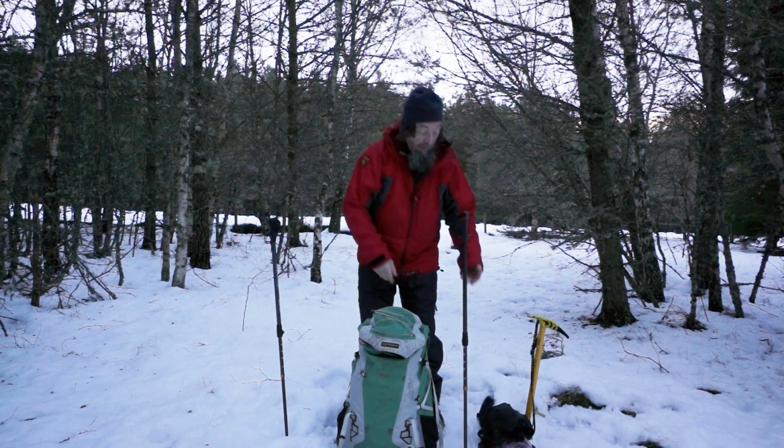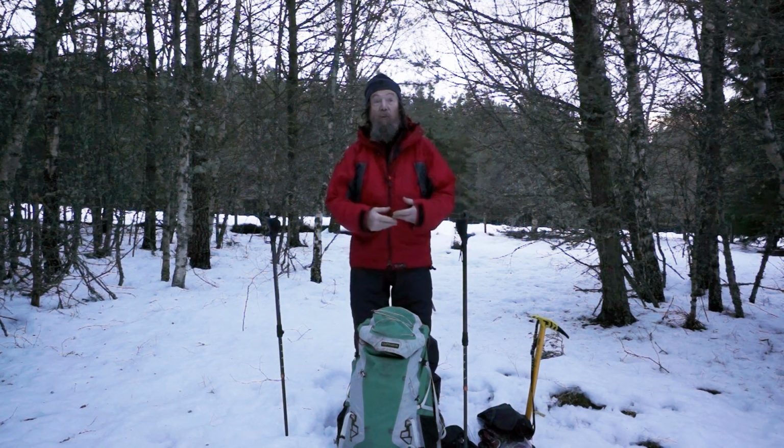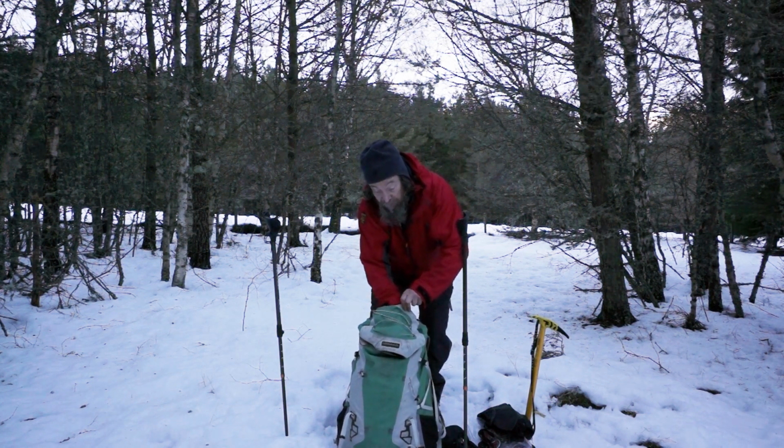And of course, having more than one pair of gloves means that if a pair blows away or gets absolutely soaked, I've got spare ones. I'm not going to end up suffering bare hands.